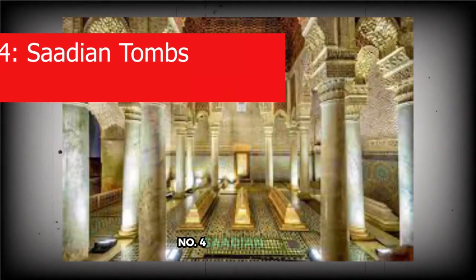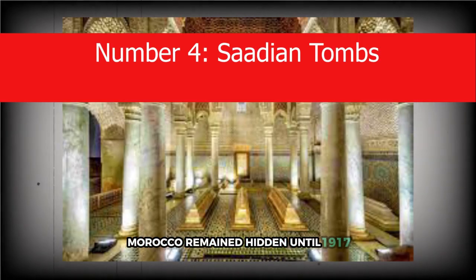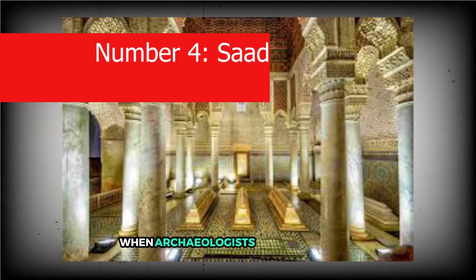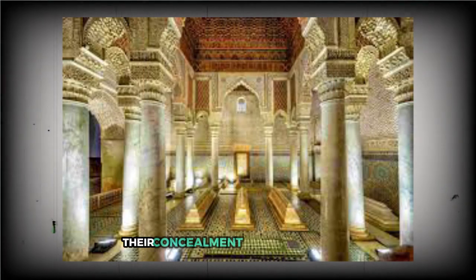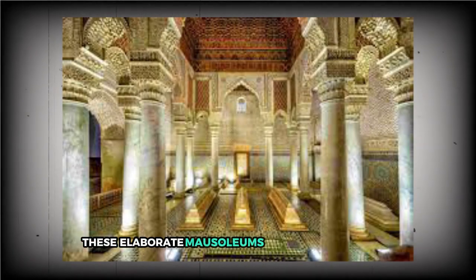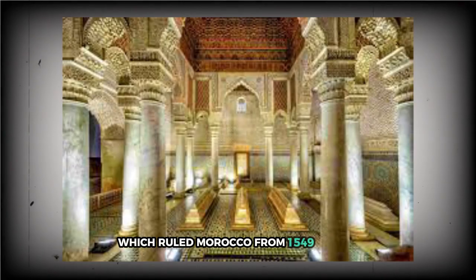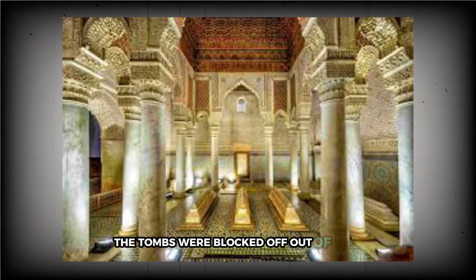Number 4. Saadian tombs. The Saadian tombs in Marrakesh, Morocco, remained hidden until 1917, when archaeologists uncovered them. Their concealment wasn't accidental. They had been deliberately sealed off for centuries. These elaborate mausoleums and burial chambers house members of the Saadian dynasty, which ruled Morocco from 1549 to 1659. Shortly after their fall, the tombs were blocked off out of spite.